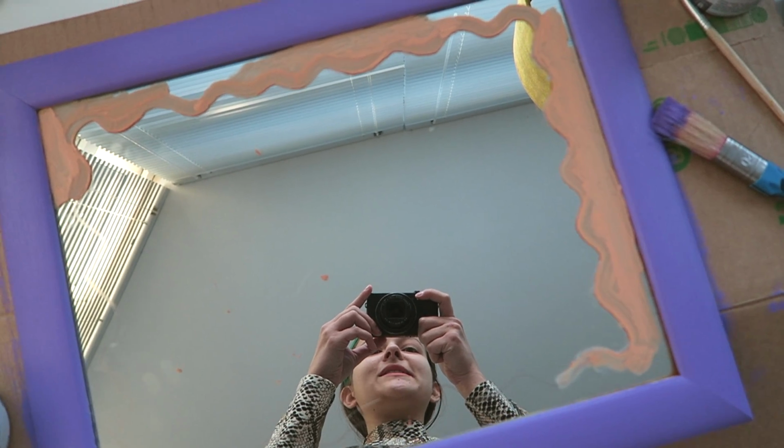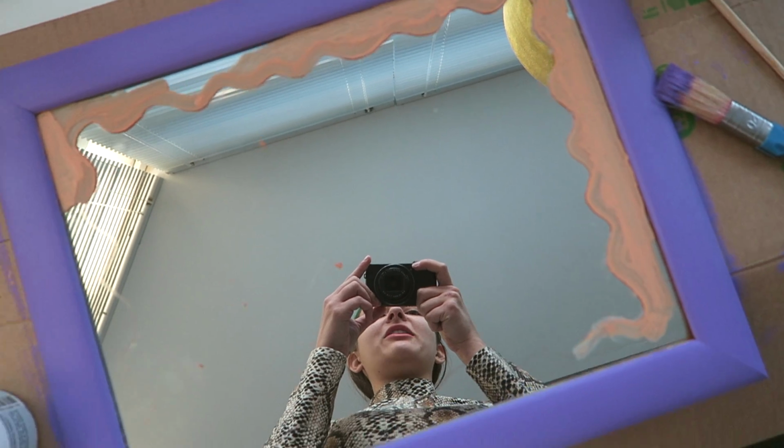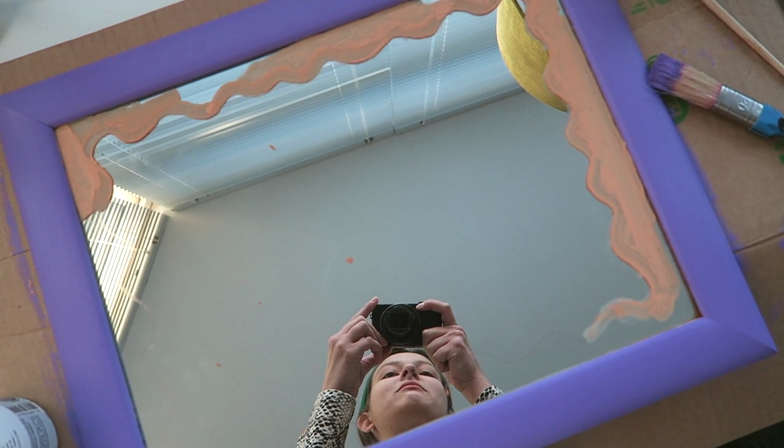So as an update, this is kind of what I'm doing. It's not going to be even, but I don't really care, you know? I just want something fun. And the good thing about the acrylic paint is that it can be wiped off if I don't like it.